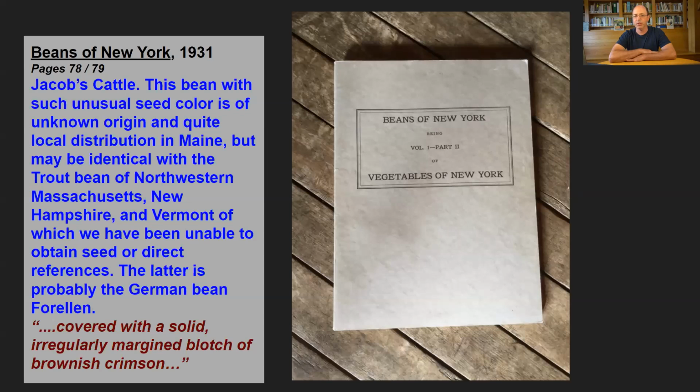There's some semblance here of maybe it's related to some other beans, but at the time, bean experts, and you have to realize at this time there were such people. Everybody was basically a bean expert because heirloom beans were in everybody's community and within everyone's memory. Folks were very familiar with the diversity of beans and also the diversity of preparing these beans. And Jacob's cattle, of course, with this unusual, it says a solid, irregularly margined blotch of brownish crimson. So we start to hear at this point that this bean is actually fairly rare in 1931 in this documentation. It's not widely distributed. It's not widely known outside of Maine.